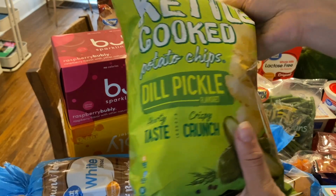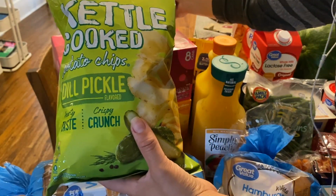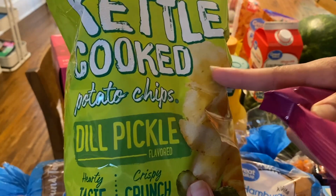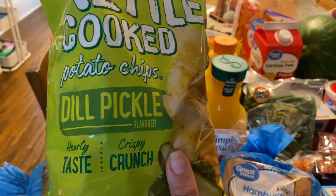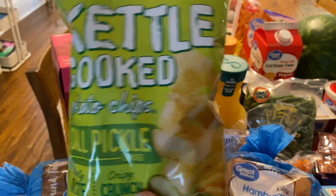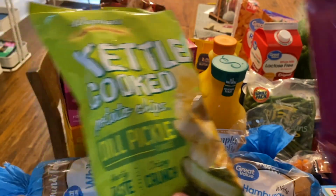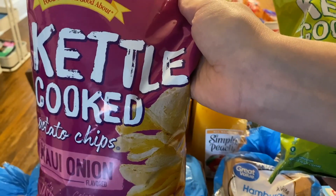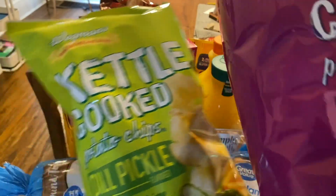When we went into Wegmans, the kids saw these and they really wanted to give these a try. Their grandfather gets these all the time and they love them. Noah asked me if they could please have the pickled kettle chips, and I said, sure. So they got this one, and my daughter really wanted the Maui onion one. This one is really good. I've tried it before and they're really yummy. So we decided to go with these kettle chips this week.